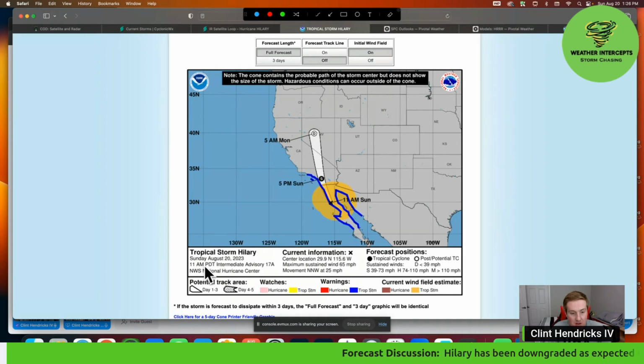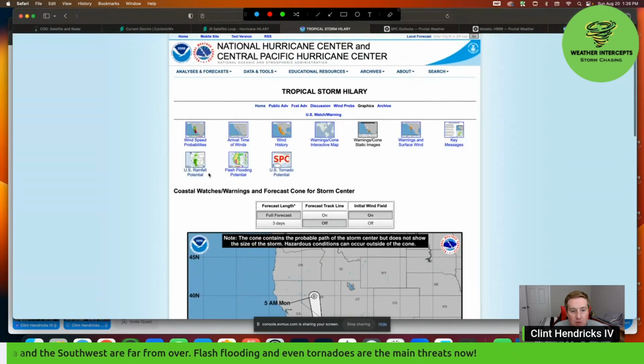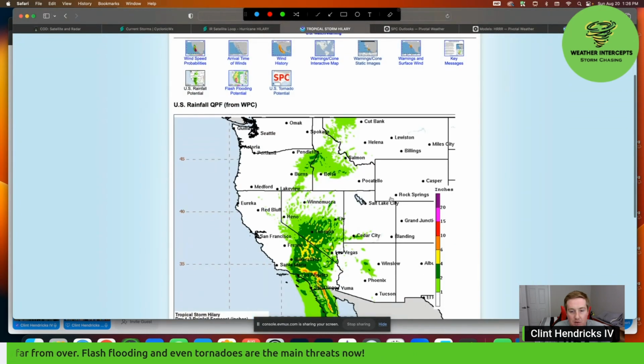Again, based on the 11 a.m. Pacific advisory, maximum sustained winds are down to 65 miles per hour. So under that category 1 hurricane, but still tropical storm force and moving north northwest at 25 miles an hour. So, again, looking at the main threats, we're still talking about the significant rainfall.